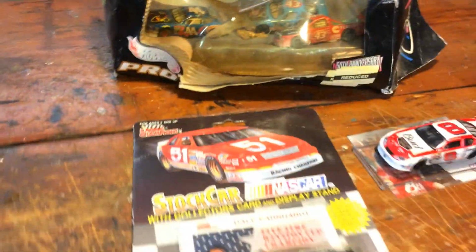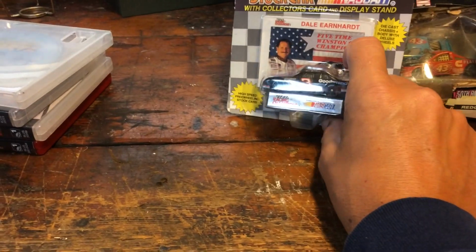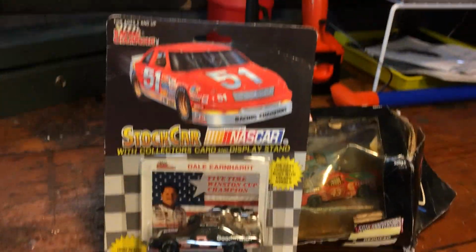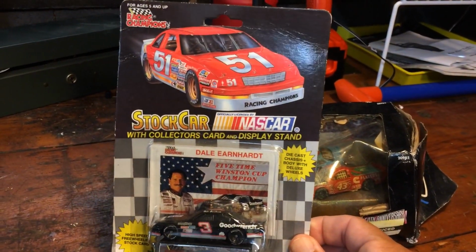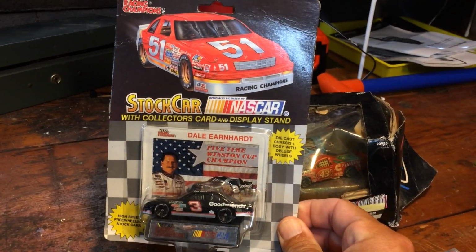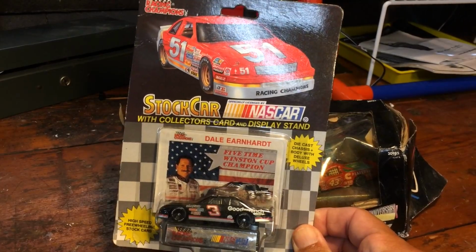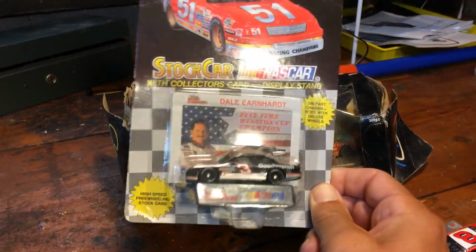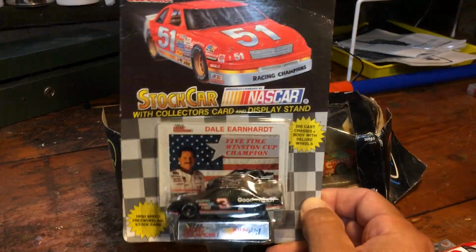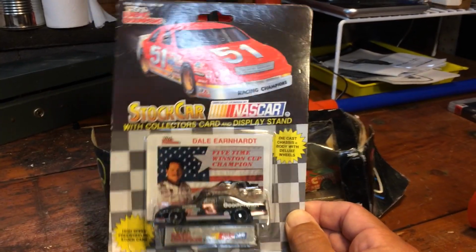Moving on. At the flea market last weekend, or maybe last Friday, I think it may have been, I stopped over real quick, and this guy had a whole bin of Racing Champions cars, and not that this one's anything special, but I like how it says 5-time Winston Cup champion. It makes it feel a little bit older, a little bit more retro. And I don't like carded or stocked collections, but this is one I'm going to keep. I think this is pretty cool. This was $1.